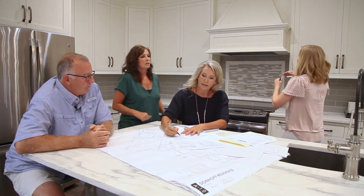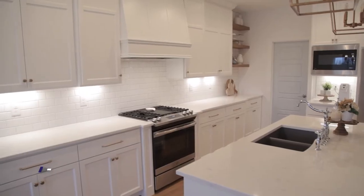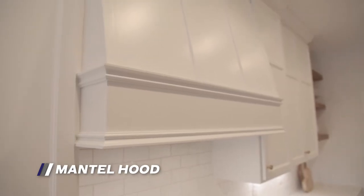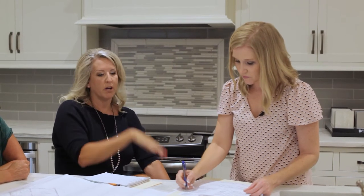So you'll have more of this section at the bottom, but it's boxier. The piece actually touches the cabinets on both sides, and it's just more straight lines. And you can put three panels up there. You can do two bigger panels. It might just add a little bit more interest rather than just the one big one.